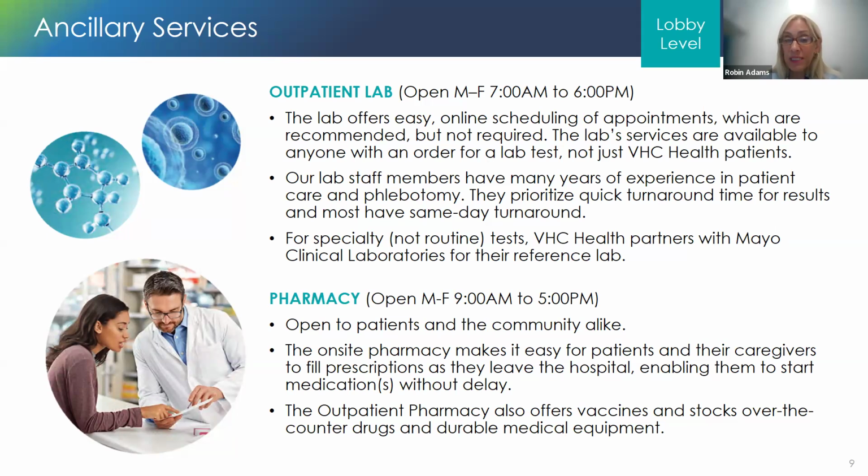And then lastly, pharmacy is open Monday through Friday, 9 to 5. It's open to the patients and the community, just like the outpatient lab. And like lab, it's really meant to make it easy for patients and their caregivers to fill prescriptions as they're leaving the hospital, enabling them to start the medications without delays. We also offer vaccines, and then there's durable medical equipment and over-the-counter drugs as appropriate.